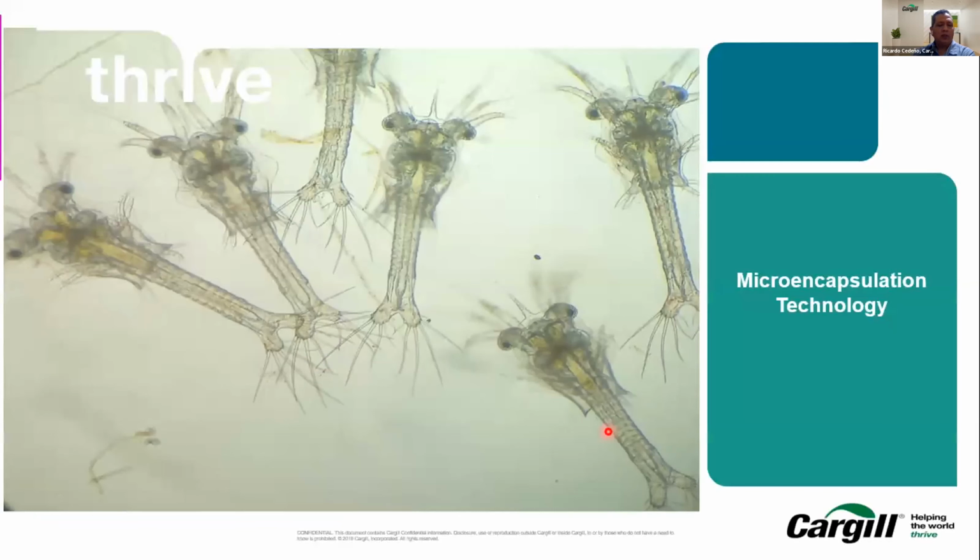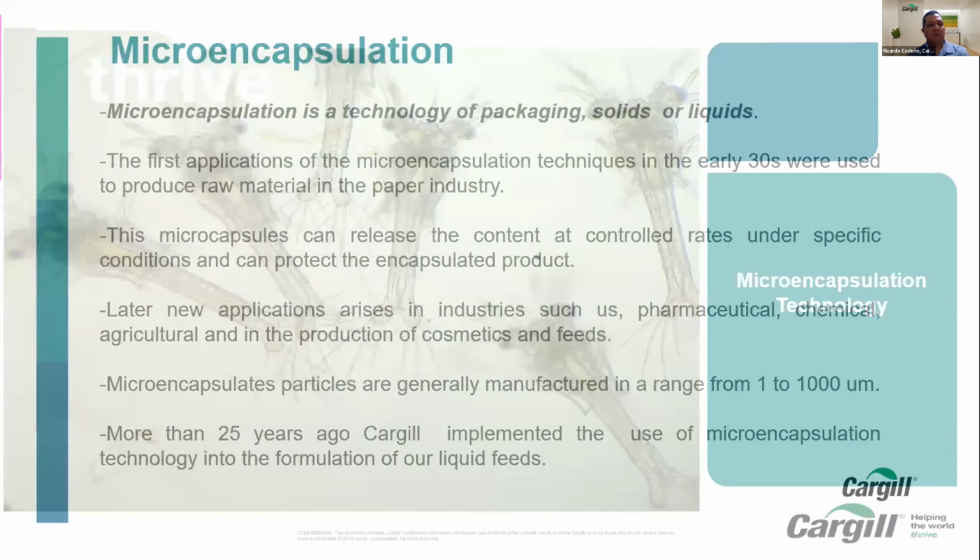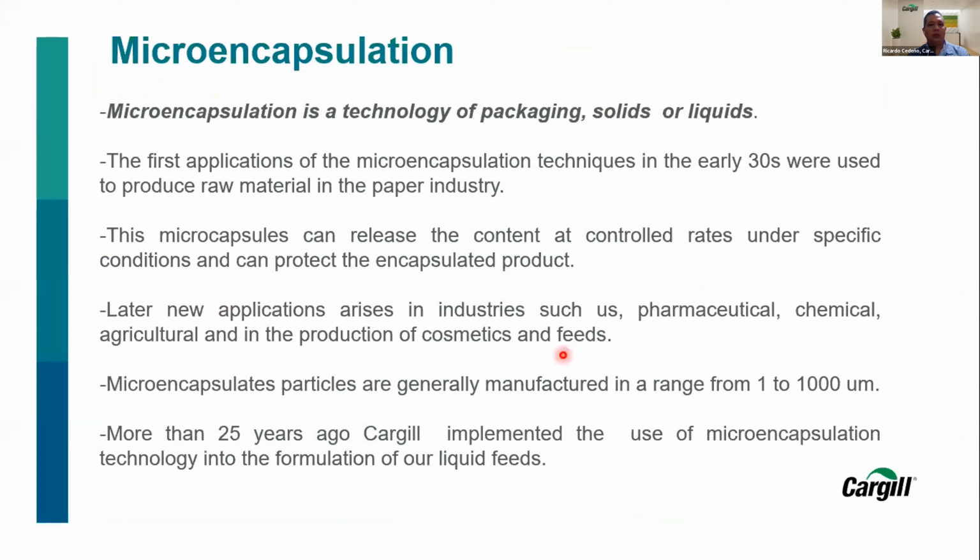We have many technologies to produce feeds, and one of these is the microencapsulation technology. It is a technology of packaging solids, liquids, or even gas. It's not a new technology. We have a reference from the application of this methodology in the early 30s, where it was used to produce raw materials in the paper industry.